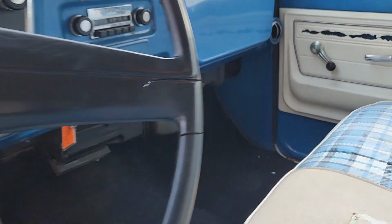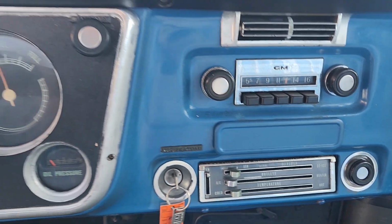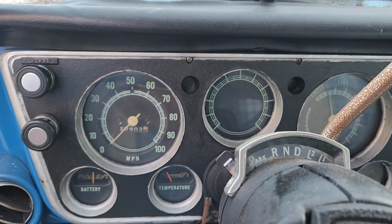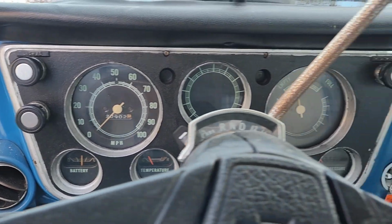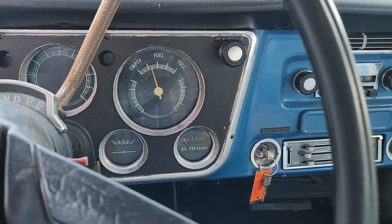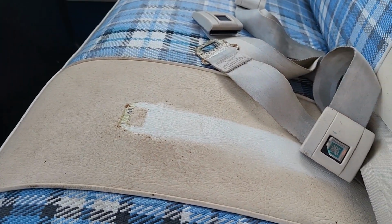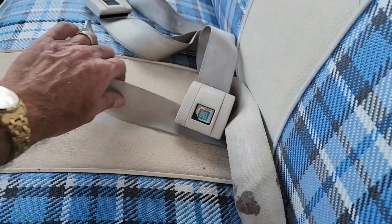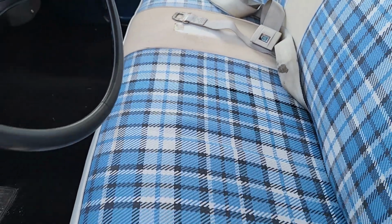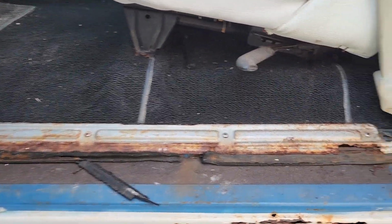So inside here, you see the FM radio. Now all of the gauges do function, including the speedometer. We'll fire it up here in just a moment. I think the only thing that doesn't work is the horn and the radio. But you can tell, based on where this seatbelt was lying. Now, we haven't gone crazy cleaning this because we wanted to leave this just as we found it.